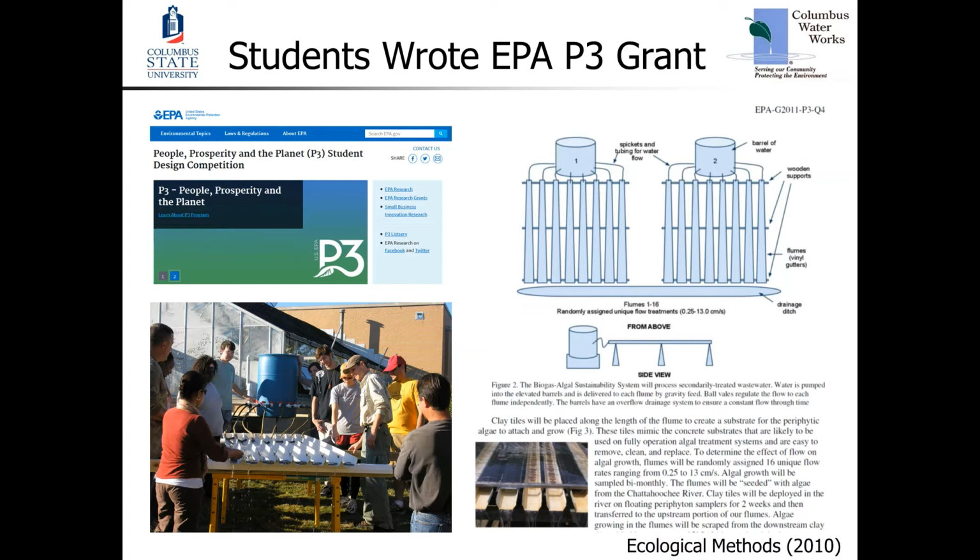In 2010, at the end of the semester, some of the students were interested in this project enough that they decided they wanted to do a grant writing exercise. So they wrote a grant, and then with some editing help from me and some other information, we put together a grant that we submitted to the EPA P3, which is People, Prosperity, and the Planet. It's a student design competition, and we were rejected. So we didn't get the funding, but we at least had a draft of some of our ideas down on paper.